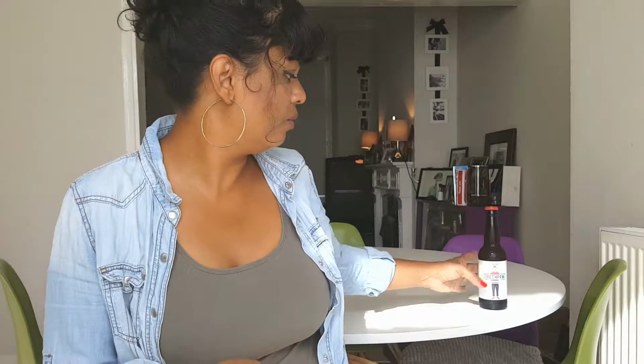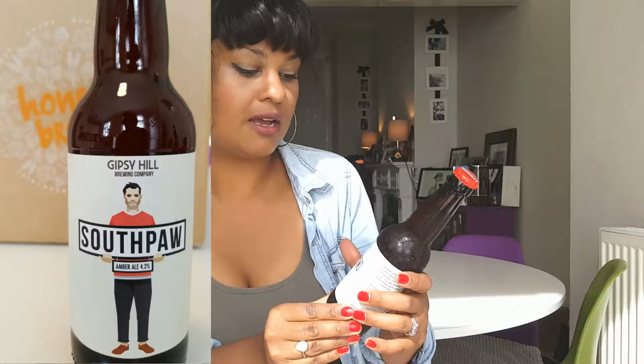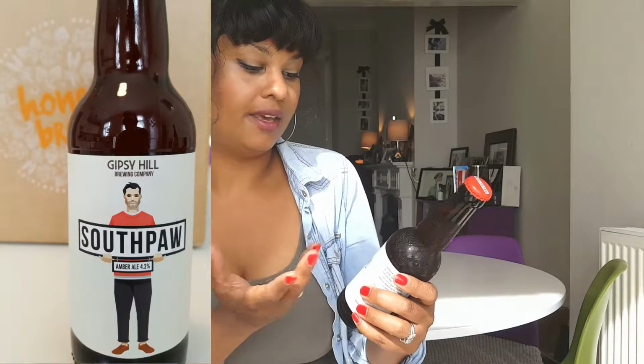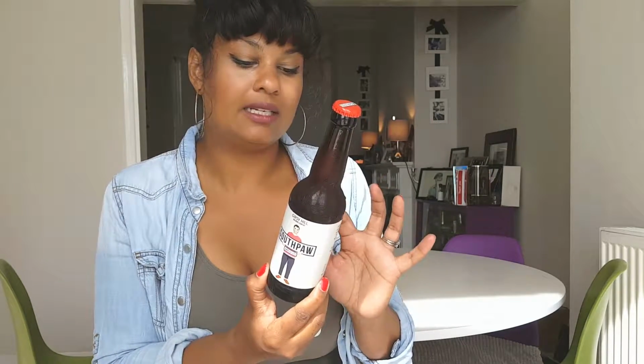Right, and then we have got our last one, which actually is not in my little book, so I'm going to have to wing it on this one. So this is the Gypsy Hill Brewing Company. It's called the Southport Amber Ale. It's 4.2%, and this, I would imagine, is, as you would expect, sort of an ale flavours.